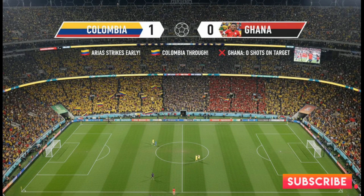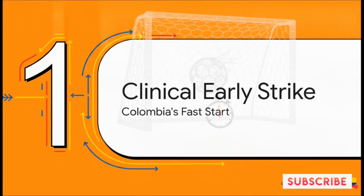So the stage was set on July 3rd, 2026, under the lights at Arrowhead Stadium in Kansas City. The final scoreline: Colombia 1, Ghana 0. Now, on the surface, a 1-0 victory might look like a super tight, nail-biting scrap. But as we'll see today, this was really a story of clinical, calculated progress by Colombia. They knew exactly what they needed to do, they struck early, and they set their sights firmly on their next opponent up in Vancouver.